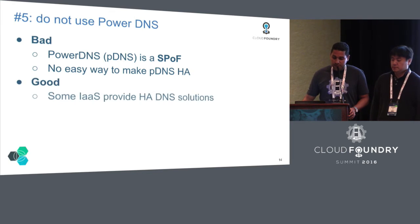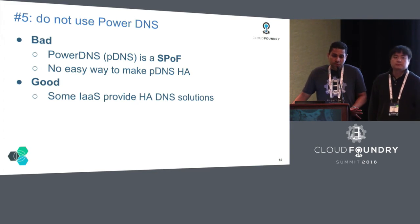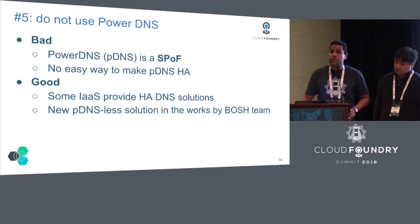Now, how do you get rid of it? Some IaaS, like I think AWS, provides some level of DNS that's HA. So if you use those, then that's great. In our case, we don't have a good Power DNS solution that's HA. So what we've been doing, and I'm actually working right now with the Bosh team, with Tyler and the team, to add a solution for DNS, to get rid of Power DNS. So if you're interested in this, we should chat.